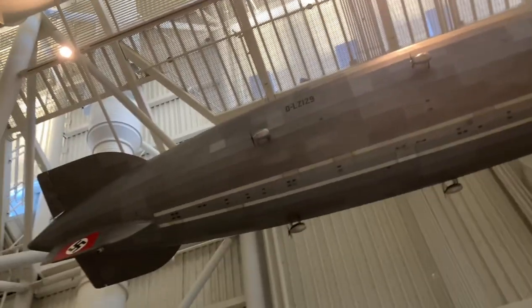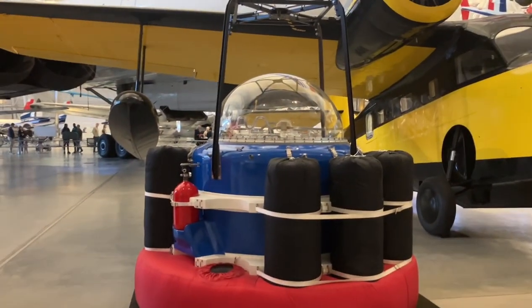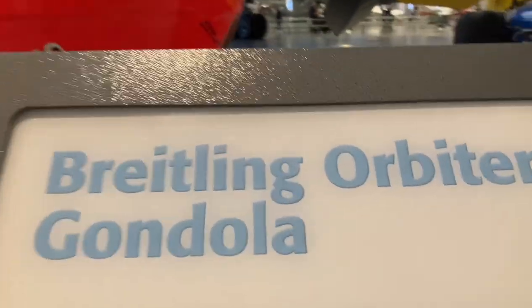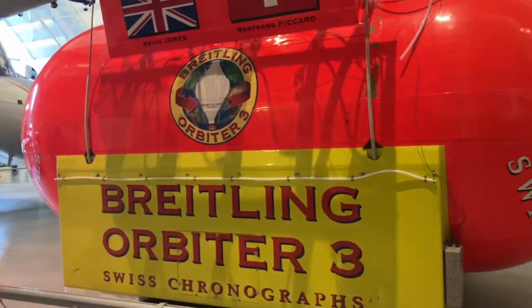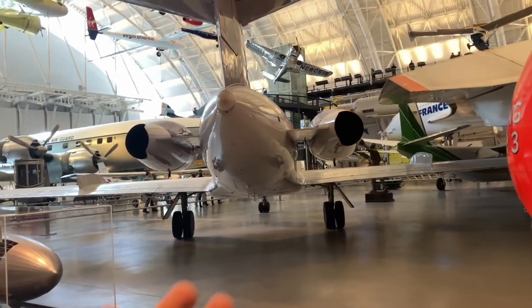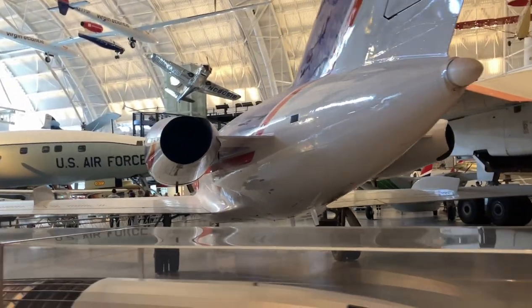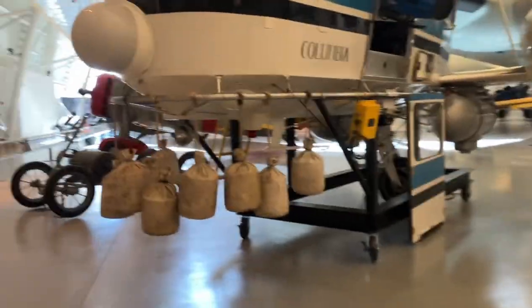And then we have a model of the Hindenburg, Grumman G-21 Goose, the Julian Nott Balloon Gondola, and then Breitling Orbiter 3 Gondola, which is this, and then the Raven Vulcan Balloon Basket, which is over us. We don't need to keep going through those, but we do have a Dassault Falcon FedEx in front of us, so why not show that? So you have a bunch of these planes. I'm not even going to name these.